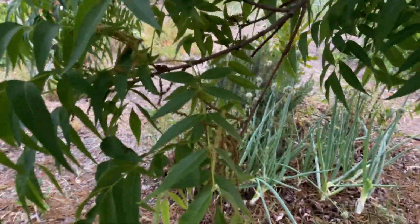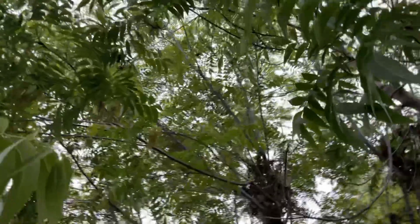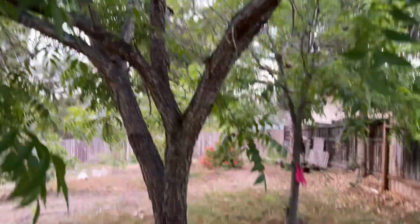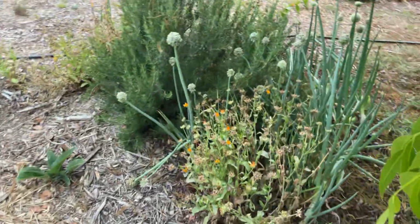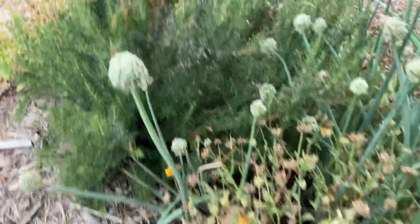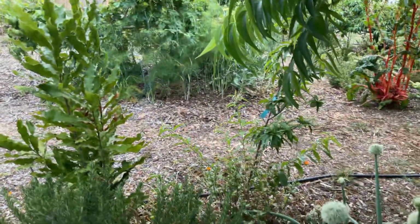There's the pecan tree. Pecans. So this old tree has been making pecans for a very long time. We're so very, very grateful that it's here. Generations and generations. Green onions, calendula, rosemary, another macadamia, peach.